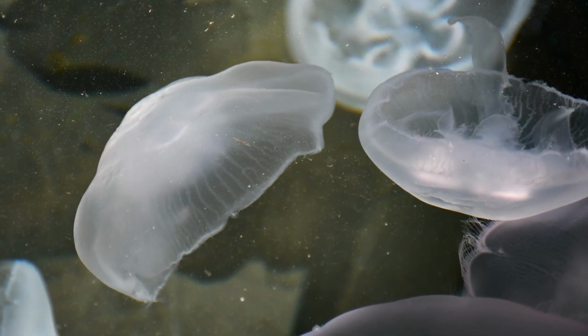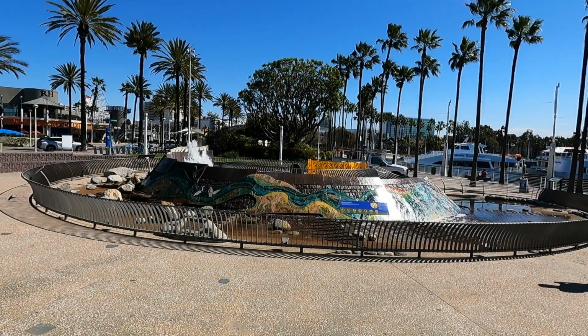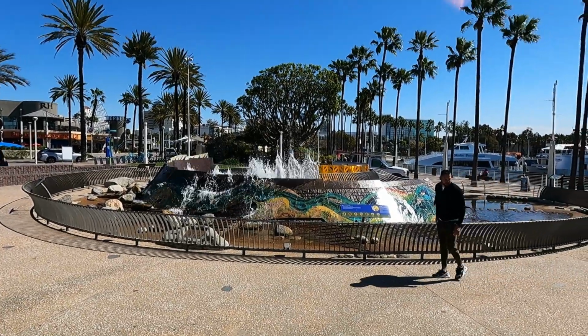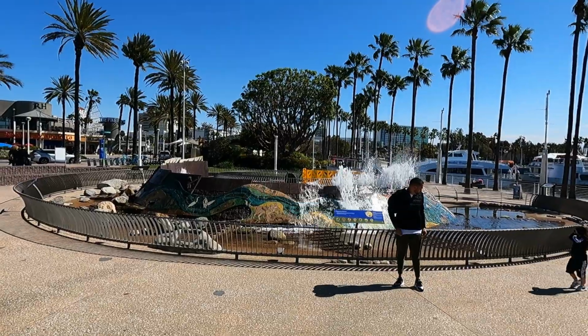Seriously, the highlight of our trip. The fountain mural is called Rios de la Vida and represents the journey of the local waters to the sea.